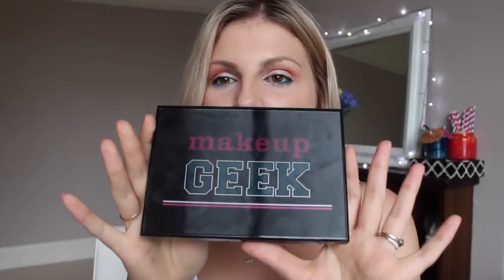The makeup palette that I have is this, it's from Makeup Revolution. Yes, Makeup Revolution, and it's this Makeup Geek palette which has got this really cute thing on the front. It's from their I Heart Makeup line. And if I can open it, there we go.